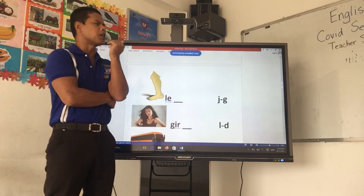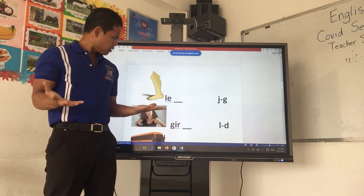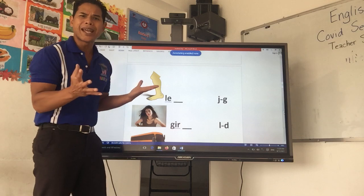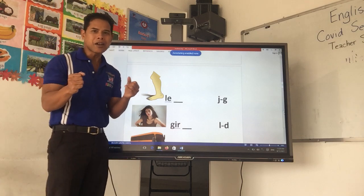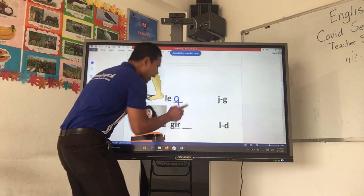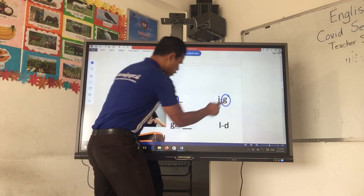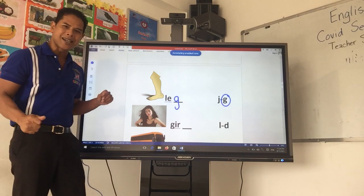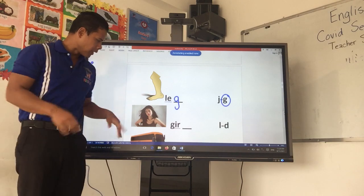J or the letter G? Wait, J makes the jump sound, so it can't be J. Leg. So it has to be letter G. Yes, letter G. So write G here, and we circle the letter G. Leg. L-E-G. Excellent job. Next one, look.